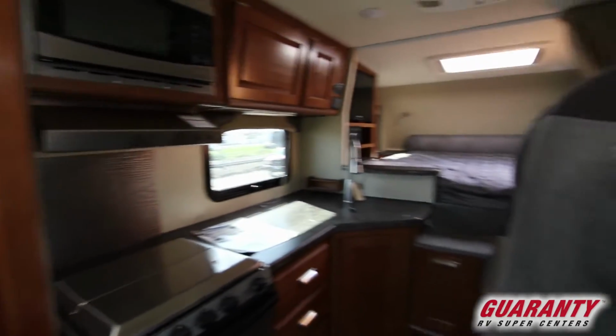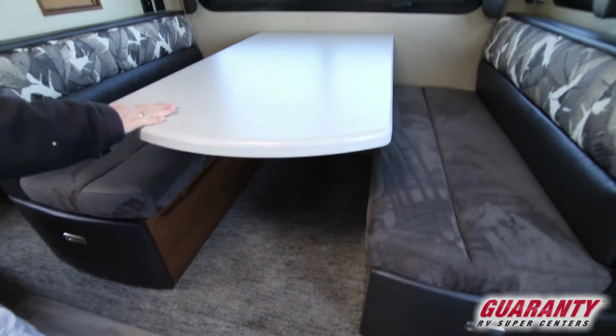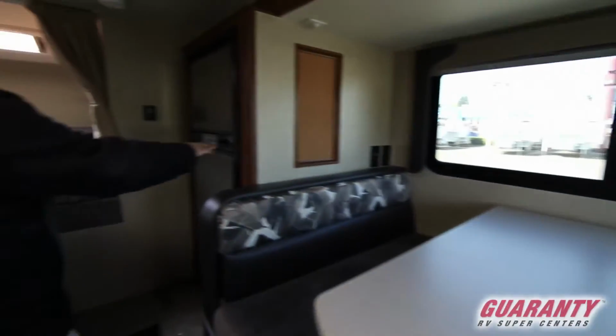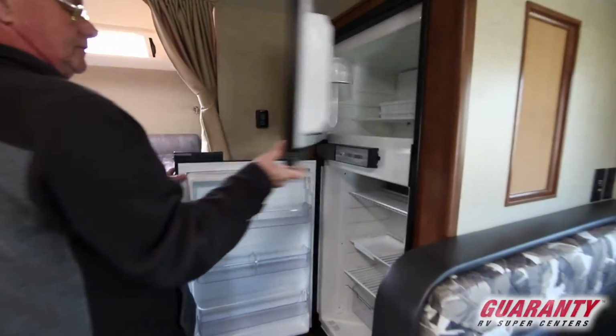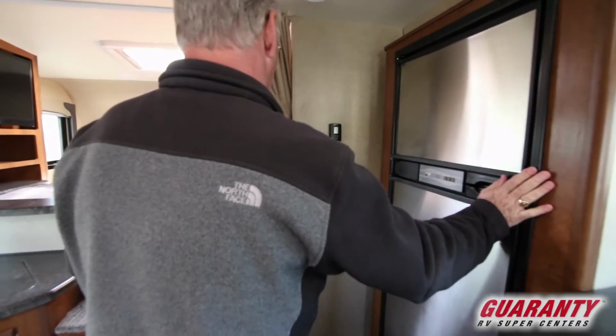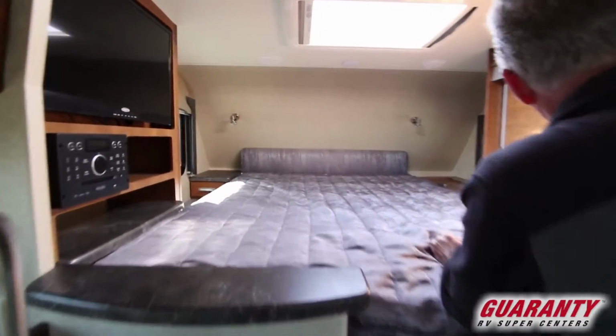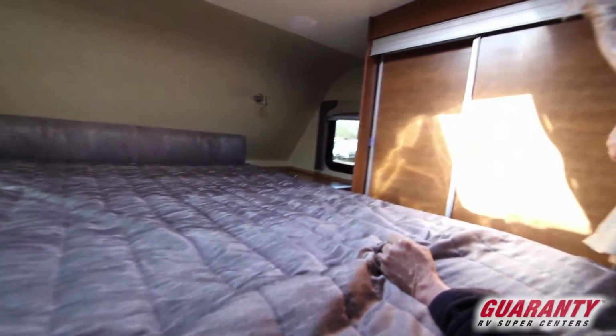Nice booth, and it's the quick release, turns into a bed very easily. All LED lighting, 6 cubic foot fridge freezer, nor cold. Of course, got air conditioning. It's got a nice wardrobe back here.